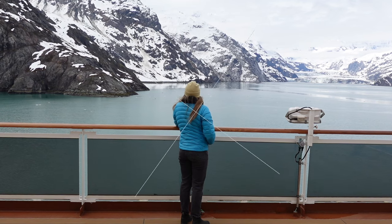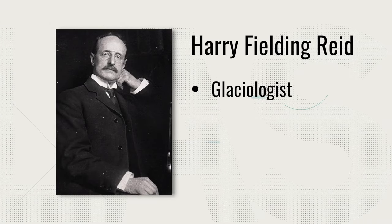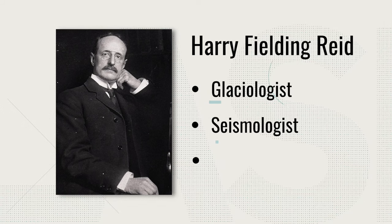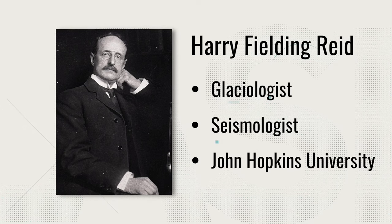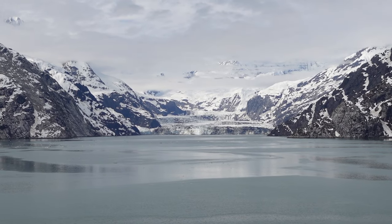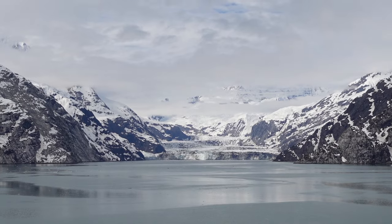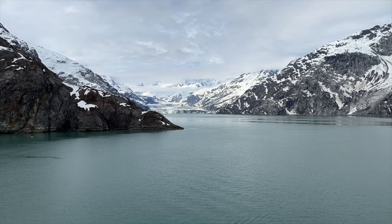The name for the John Hopkins Glacier comes from Harry Fielding Reid. He was a glaciologist, a seismologist, and a professor at John Hopkins University, and he named the glacier in 1893. Goodbye, glacier.